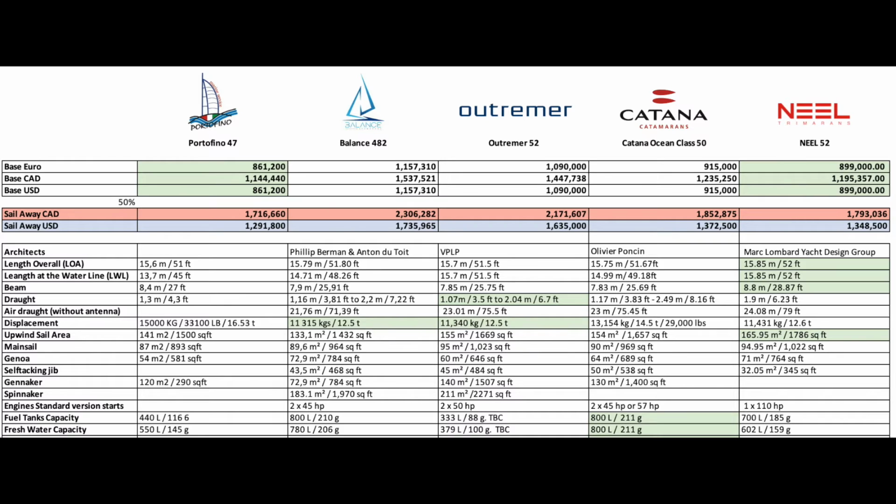Tankage, heading down to the tankage, you've got the Katana leading the way at 800 liters each. It sounds suspiciously like the tankage on a Bali. The next one is going to be the Balance at close to 800 each, followed by the NEEL at 700 and 600 for fuel and water respectively. And then the Portofino at 440 and 550, and finally the Outremer at 333 and 379.